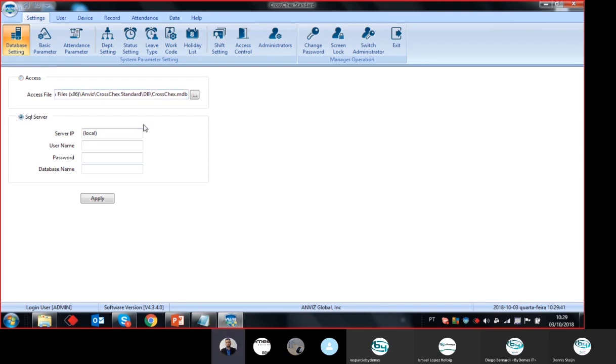For SQL Server, you need the knowledge to make the database. You have to use this knowledge to create and set the communication between the software and the SQL Server. We have some tutorials, but we suggest that this is knowledge the installer or the manager needs to have beforehand, before setting this database. It's safer, it's faster, it can be used integrated with other systems, but as I told you, it needs knowledge from the developer to make it.